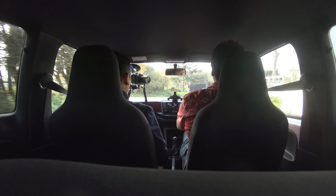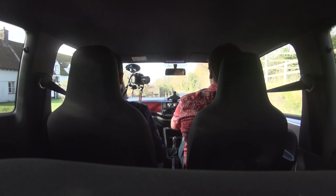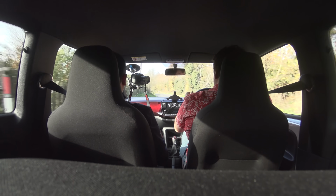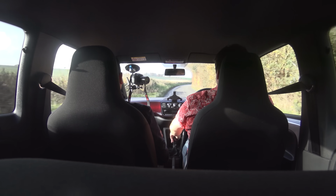Now, trying to find out more technical specifications about this car actually proved quite difficult. VW's own website is very, very vague when it comes to the differences between this car and a regular Up. Now, this is not an expensive car. This is £14,000 compared to, say, £10,000 for the cheapest of cheap Ups.